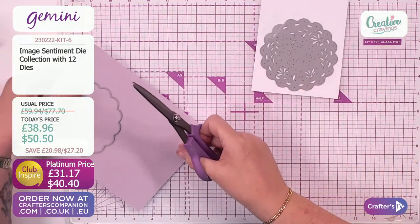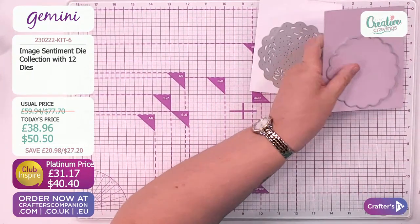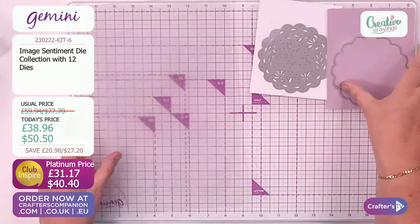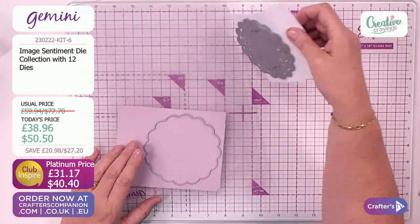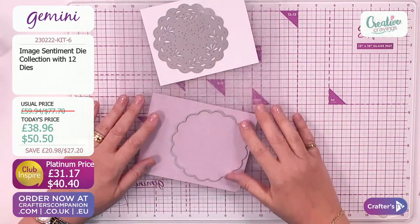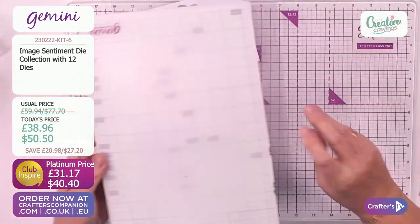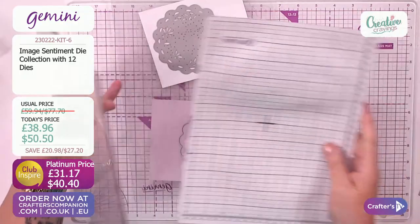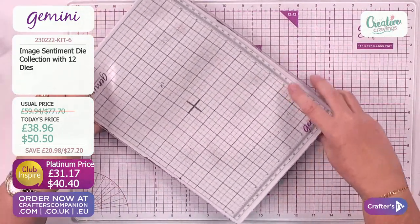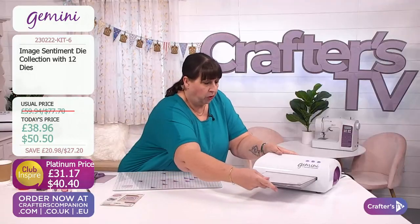And they'll both fit on my large Gemini, which is my sort of go-to machine. I always have the large Gemini out in my craft room set up. And more often than not, I use the junior plates through the large Gemini wherever possible, just to protect and create a bit of longevity with the larger ones. I only use the larger ones if I'm working on a larger project, or if we've got multiple cuts like this. So again, just to pop that one through and cut those out.